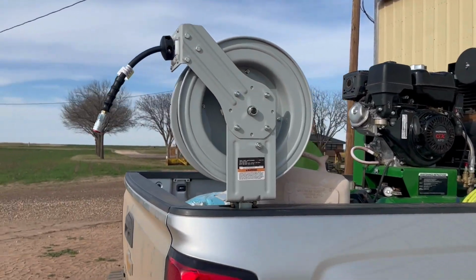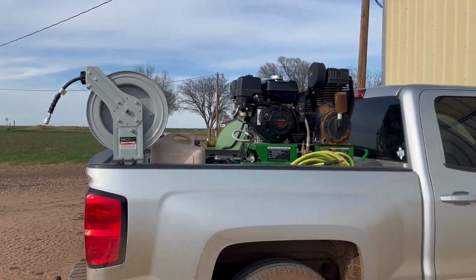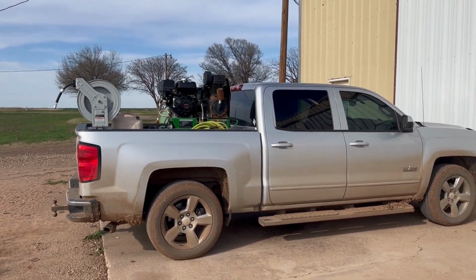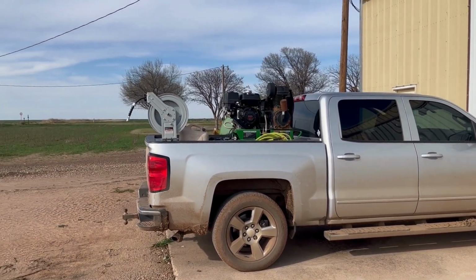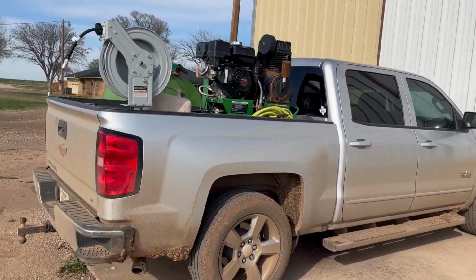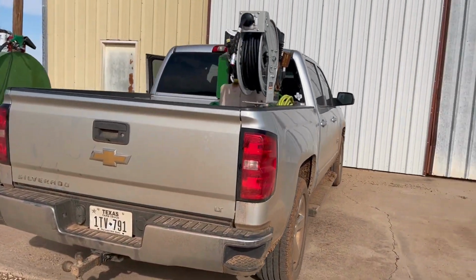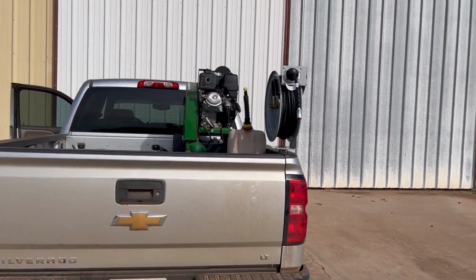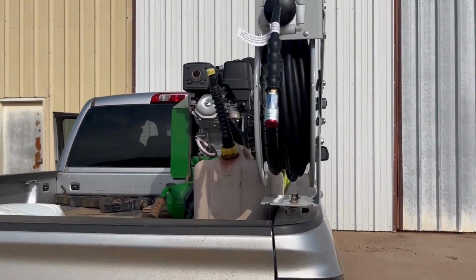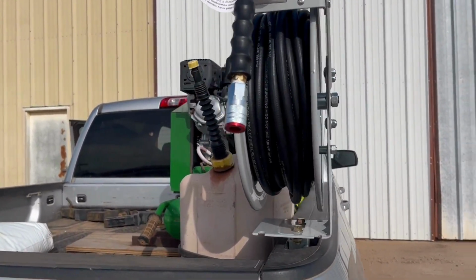All right, here's the finished product. I don't know, you tell me. It's a little goofy. My compressor's higher because of my toolbox system, so it doesn't add much height, but definitely does stick up. It's gonna be awesome not to have a hose getting kinked on me.